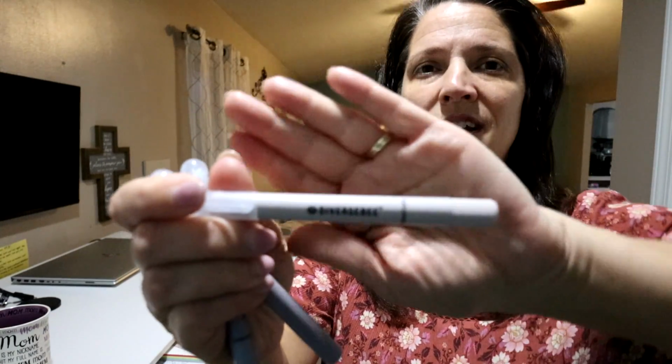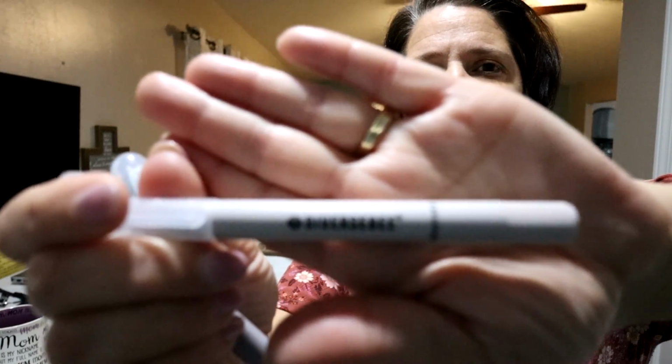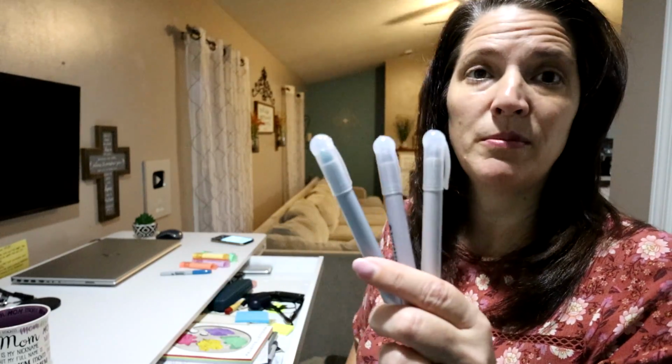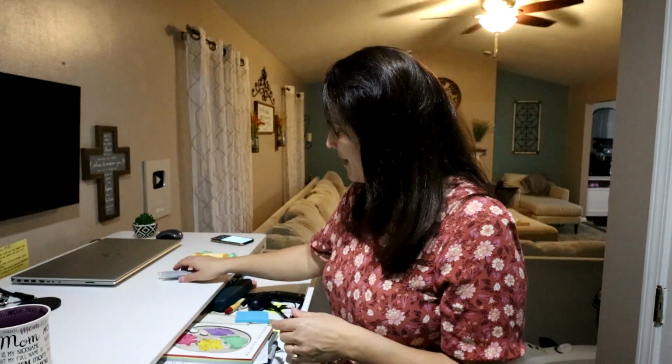If you guys want them, they're on Amazon. There was a whole pack of like earth color tones and stuff, and so I had them all up because the girls like them, but in reality I use one or two. So I kept the purple one, the blue one. I think this one nobody wanted, so I got this one. So these are my new little Bible highlighters.